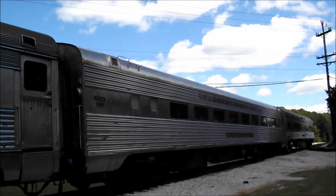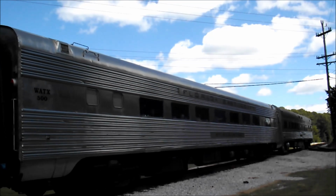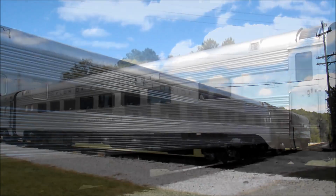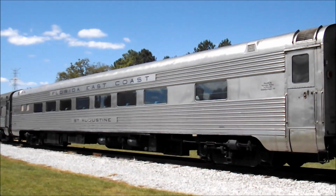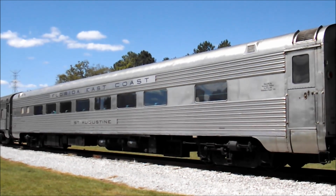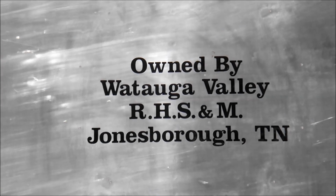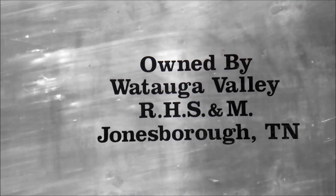The car of interest for me today was this Florida East Coast passenger car. Called the St. Augustine, this car is owned by the Watauga chapter of the National Railroad Historical Society, which leases out passenger cars to various operations, including TVRM. This car was also seen on N&W 611's trips earlier this year.